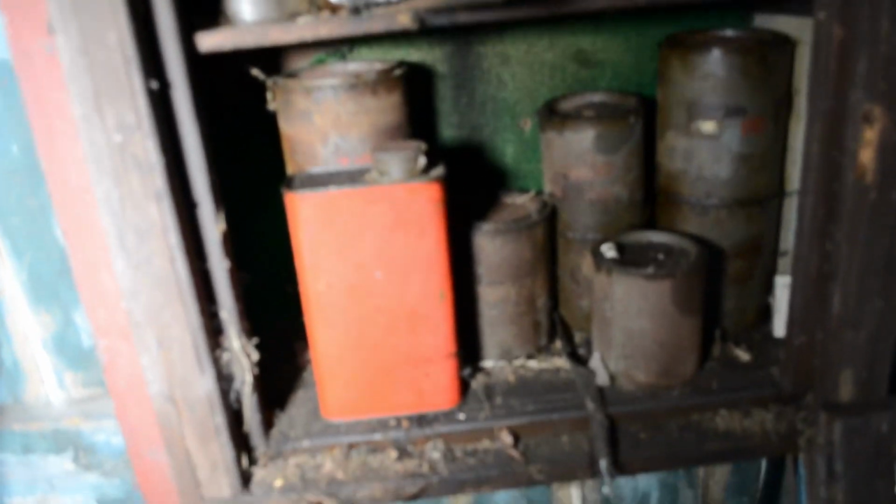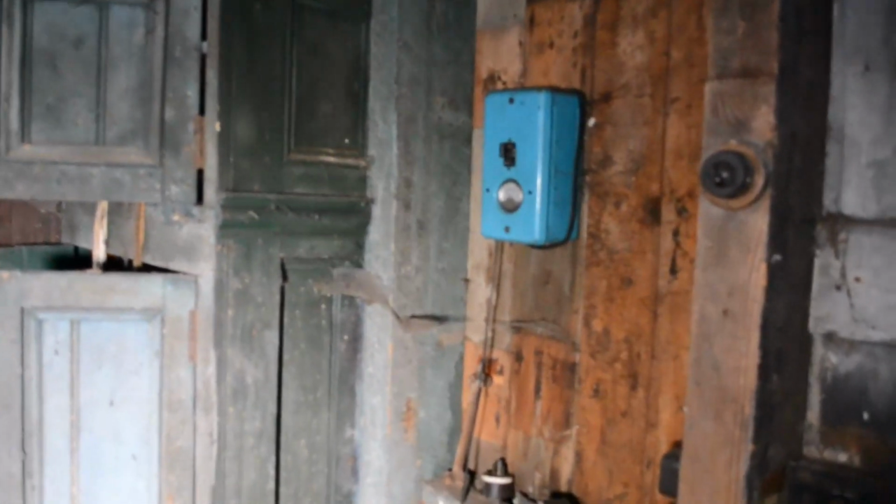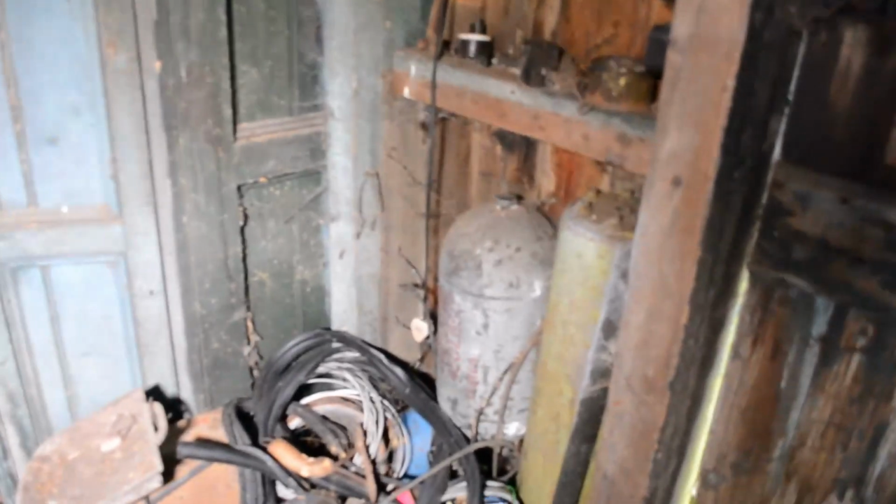My God, them tins have been there some years. Jesus Christ. They've just rotted, whatever's inside them. The tins are just rotted. I can't even see what it says. What's that? It's like a blue machine over there. Don't know what that could be for. Didn't it look like it run off some sort of gas canister?